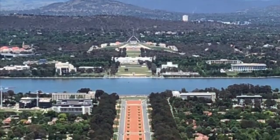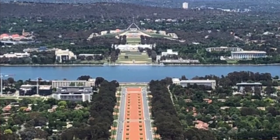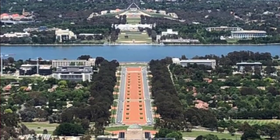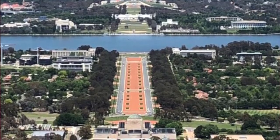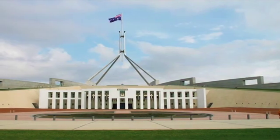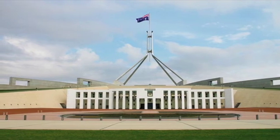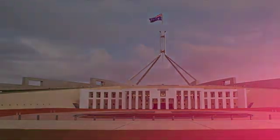This is the view from the top of Mount Ainslie in Canberra, Australia's national capital, on the traditional lands of the Ngunnawal people, the Ngambri people and the Ngarigu people. Looking down from Mount Ainslie, we can see one of the world's great avenues. On the distant hillside across Lake Burley-Griffin, we can see Australia's Parliament House, one of the largest buildings in the Southern Hemisphere. A kilometre around the base and integrated into the hill itself.